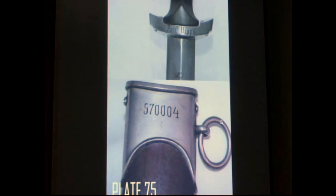Yeah, this is a great piece owned by Harry Gold. He lives around here. Old Harry sent me pictures of this dagger, and it's kind of neat. It's got the guy's name on the front of the dagger, Paul Hippa, H-I-P-P-E. And then there's a number stamped on the front of the scabbard. Both engravings break the rules at the time, but there you are.